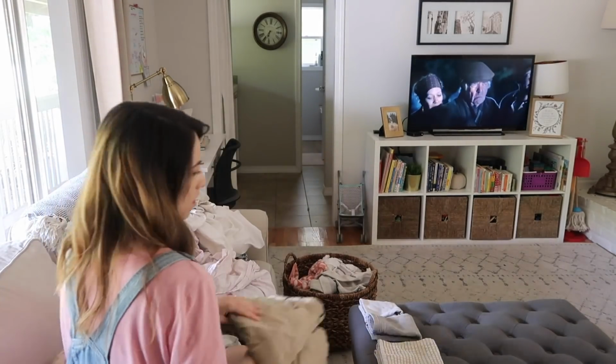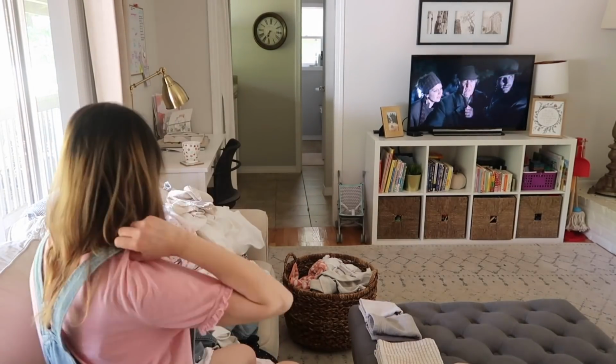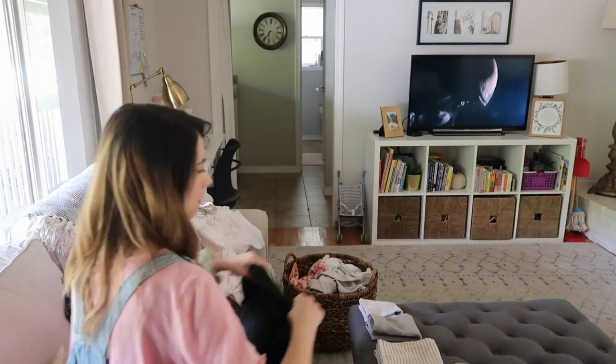Another reason why I don't fold while the kids are awake is because they think it's just a game, and as I'm folding they will grab clothes and run away with them. It's so cute, but it really does not help me get my work done.